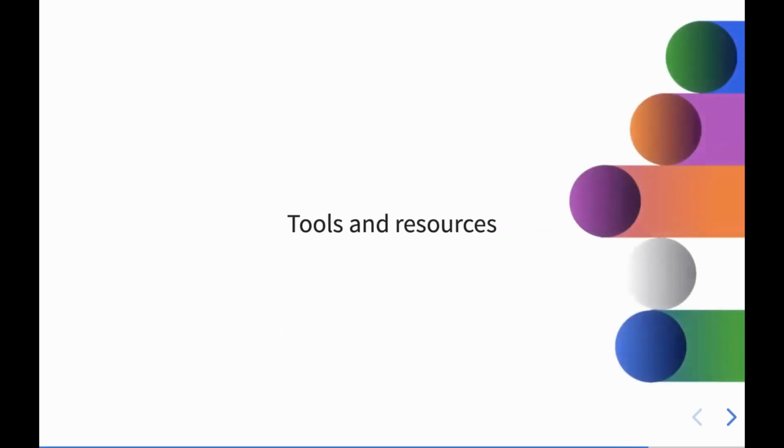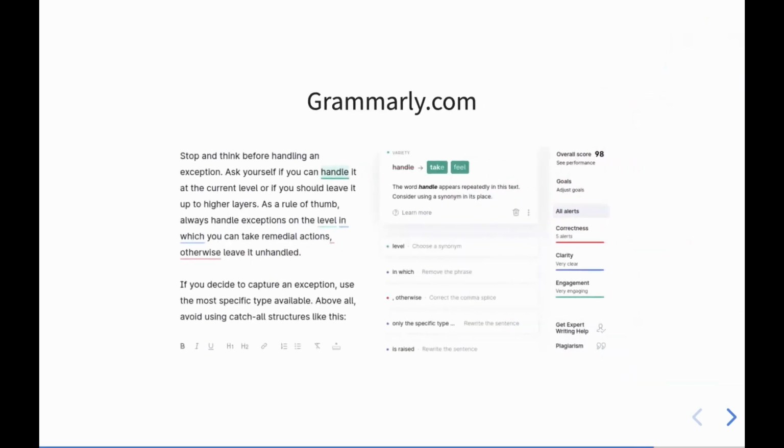So let's talk a little bit about tools for writing. There are a lot. I'm going to mention some of them. The first one I like to use is Grammarly. I think maybe everyone knows it at this point, but it does a lot.